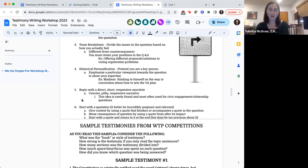Also, people will often begin with a direct, short, or responsive anecdote. This is especially effective in Unit 6, though it can be effective across the board depending on the question, providing an anecdote that really hones the judges into not only what this question is about, but also your take on it. You want to make sure it's short and not an overextended story, and that it communicates the idea right off the bat, because you don't want to waste too much time covering somebody else's anecdote or words when you need to be answering the questions directly. So you do have to be careful of that.